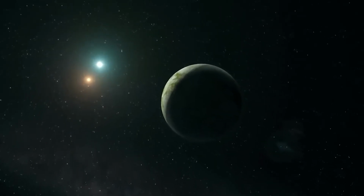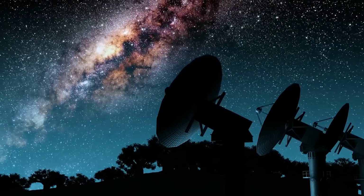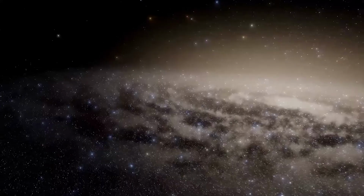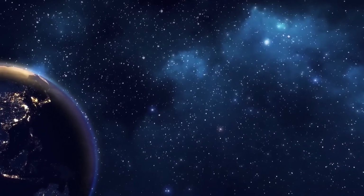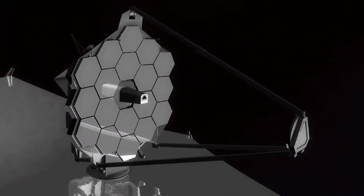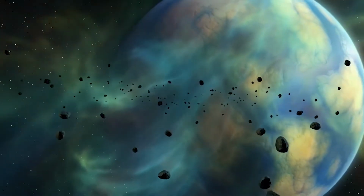Although none of this seems possible in our solar system, rocky planets like Earth are not uncommon in the Milky Way. What are the surfaces and atmospheres of these planets really like? Tag along as we talk about how NASA's James Webb Telescope is about to provide us some answers. The James Webb Telescope has discovered two new super-Earths that will shock the entire space industry.